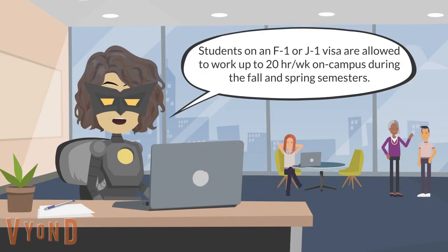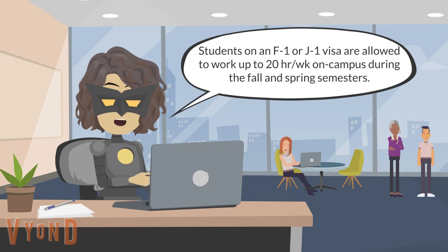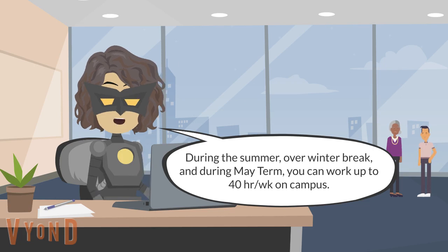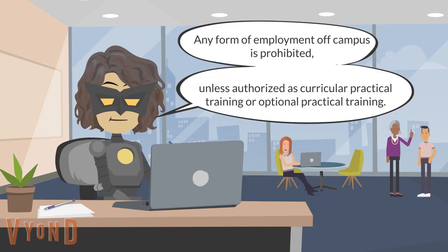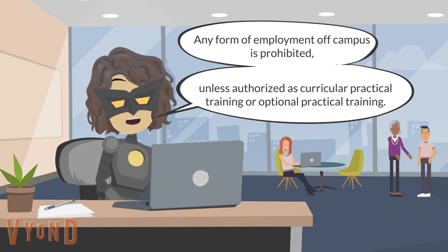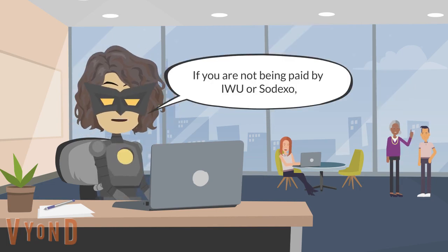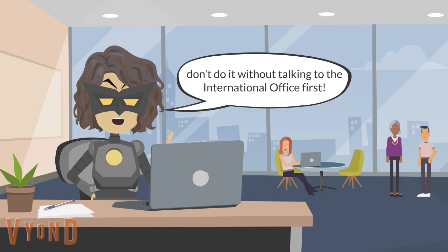Number 2. Employment. Students on an F1 or J1 visa are allowed to work up to 20 hours per week on campus during the fall and spring semesters. During the summer, over winter break, and during May term, you can work up to 40 hours per week on campus. Any form of employment off campus is prohibited unless authorized as curricular practical training or optional practical training. If you're not being paid by IWU or Sodexo, don't do it without talking to the international office first.